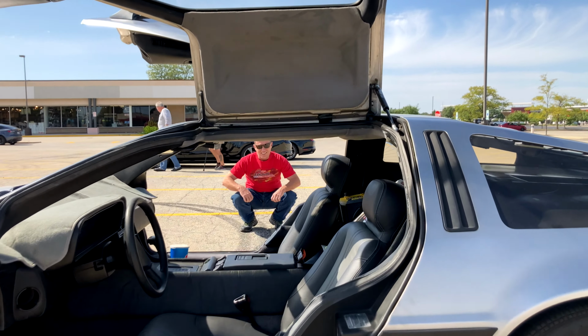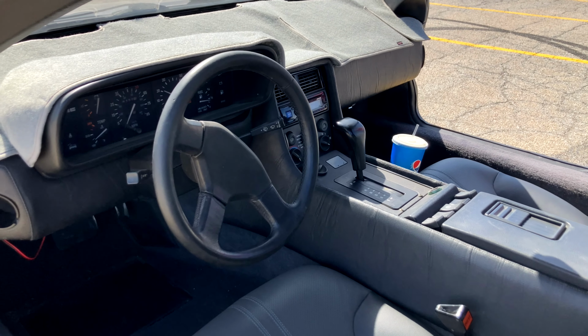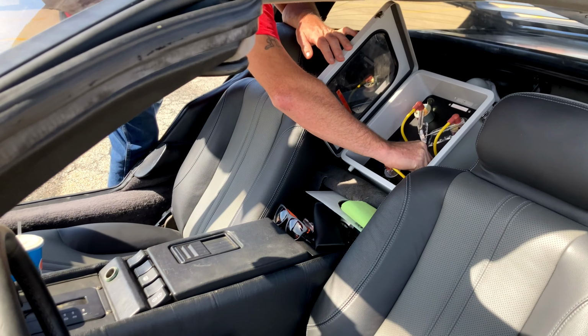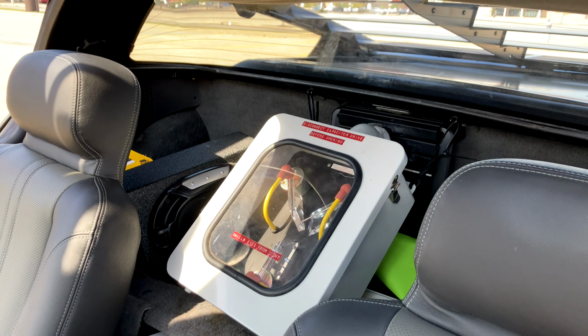So let's take a look at the interior. Oh, yeah, you're back to the future with this here. 1981, you said. Man, this is cool. I did get to go for a ride in a DeLorean in the past. It's pretty cool. Here's this flux capacitor. Oh, check that out. I should stop talking so much and just show it.